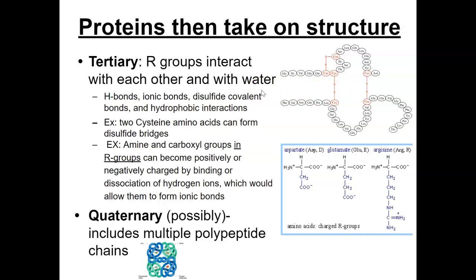Another example is on the carboxyl and amino groups in R groups, so not on one amino acid itself, but in an actual R group. The carboxyl and amino groups can become dissociated, which means again lose a hydrogen and gain a negative charge because of that, or they could gain hydrogen atoms, in which case they would form a positive charge. Either way, the R groups can form charge. If the R groups have charge, they would be able to form ionic bonds.